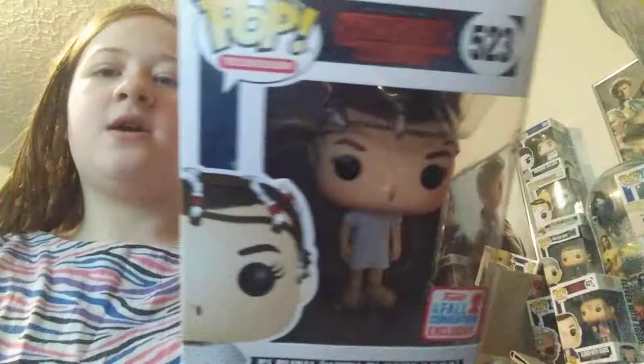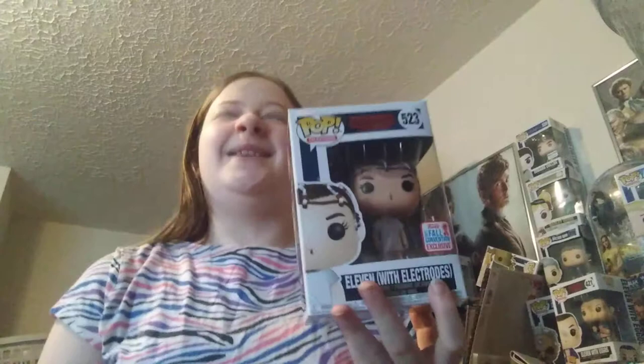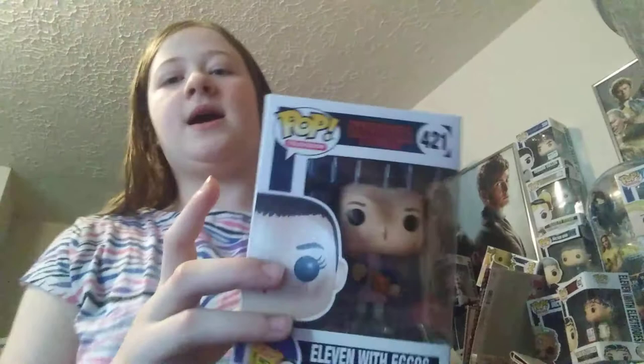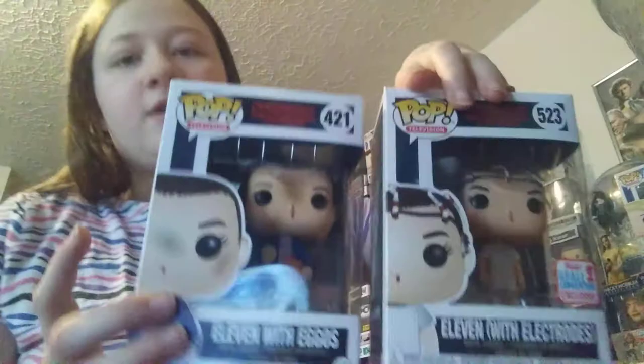And what is it? Hawkins Lab. But this 11 has the shoes that Lucas and Dustin find in the attic, which are just white and they have yellow and green stripes. And she comes with white sneakers with white lace. So that is my review of 11 with Electrons, slash comparison with 11 with Eggos, showing all you people who think that they're the same thing, well, they're not.